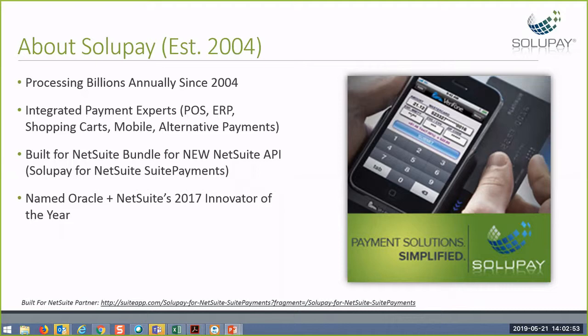there. But high level stuff, Solupay has been around since 2004, processing billions of dollars annually. We're one of the fastest growing credit card processors, service providers in the United States today. We're very, very focused in integrated payments and have been since the inception of Solupay. So when you look at payments, everything is really getting to the point where everything's integrated as opposed to non-integrated. So Solupay has always been focused on integrated point of sale, ERP, shopping cart. So you name it, we've integrated it before when it comes to payments.